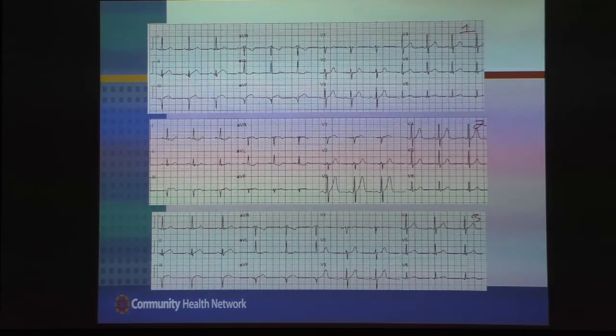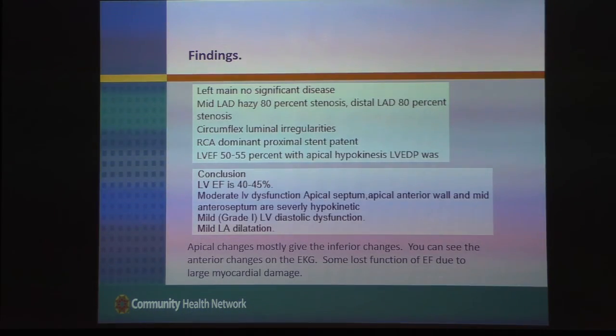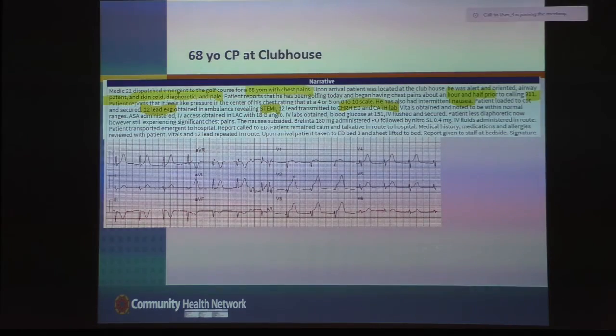Anytime you see this start to elevate in the anterior leads, it's a big MI, and I would put pads on, because those are the ones that most likely have tachyarrhythmias. So most of the inferior stuff, if they're by themselves, are pretty not arrhythmic, but anytime you see anterior changes, just put the pads on.